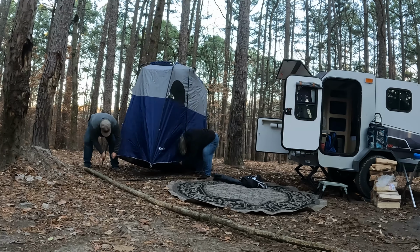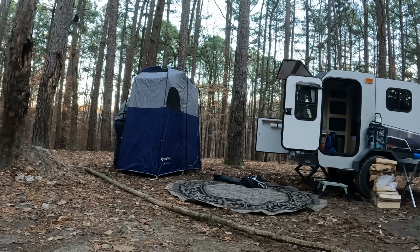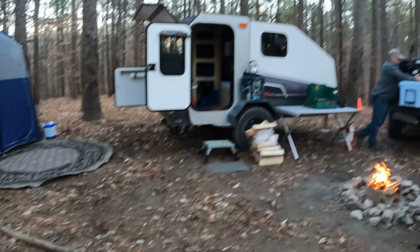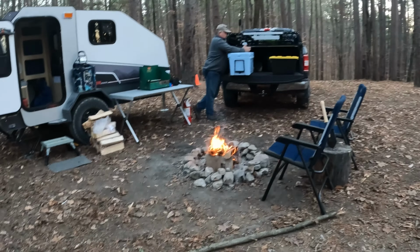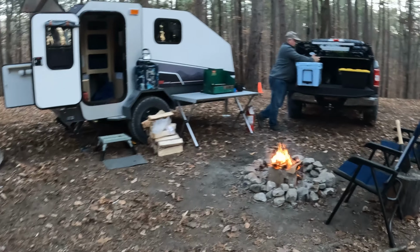We try to get everything set up so we're ready to crawl in bed before we sit down to relax and then start making dinner. So we have everything set up now. Set up the privacy tent. Tim's got our table set up. So we're ready to relax for a little bit and then start making dinner.